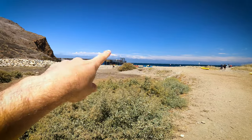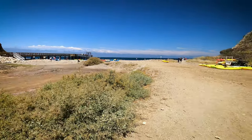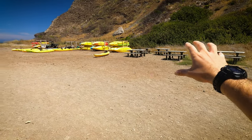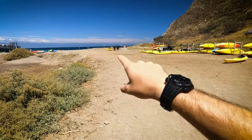See, we're down by the beach here at Scorpion Cove. This is where the boat dropped you off. And if you look on over here, you can see there's quite a few benches and tons of kayaks for you to rent. And we're gonna go hang out right here on the beach and show you that.